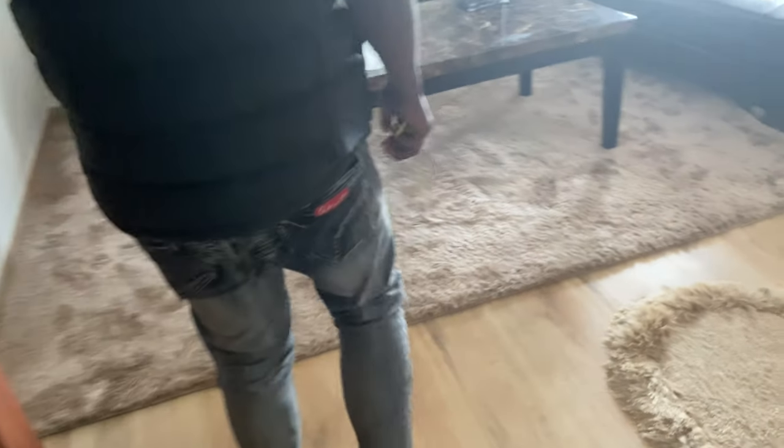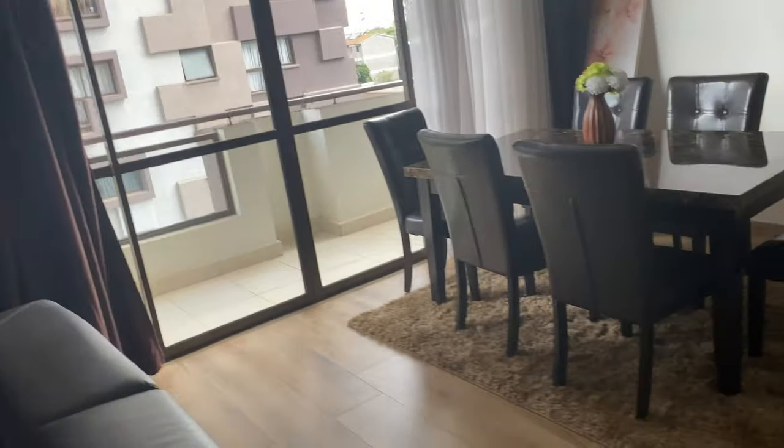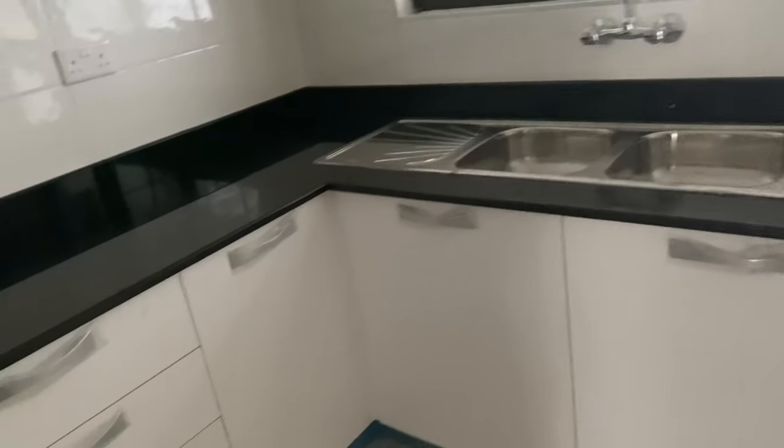We just had a view of the showroom. As you know, with most apartments, you get to see the showroom. This was the showroom for the two-bedroomed house. For the two-bedroom, the sitting room space is a bit smaller, but it's nice. I liked the finishing of the house. The kitchen was just amazing.